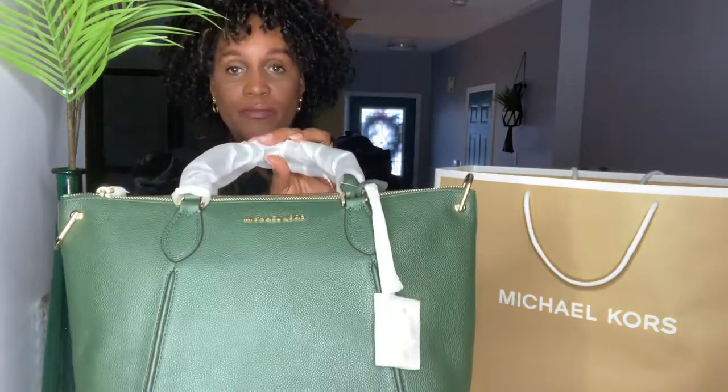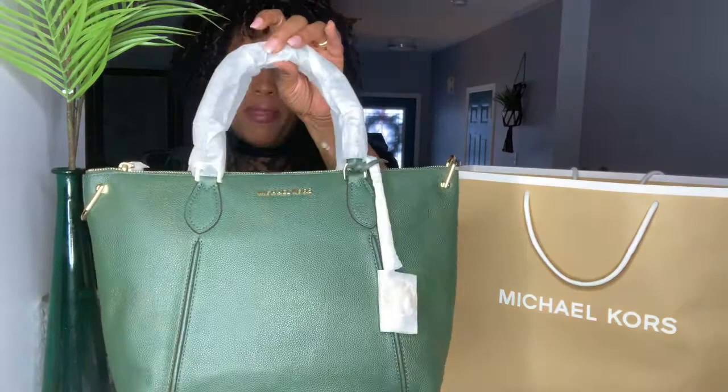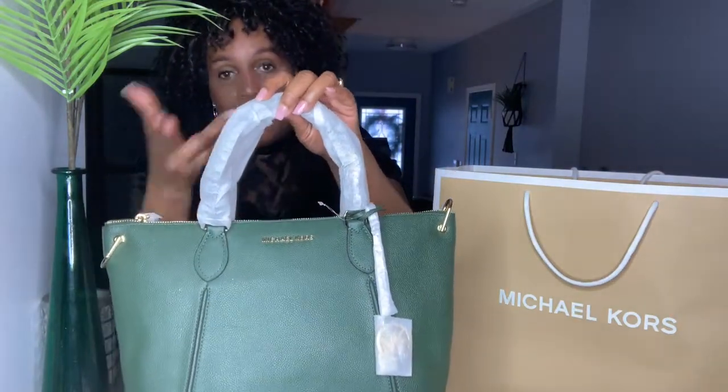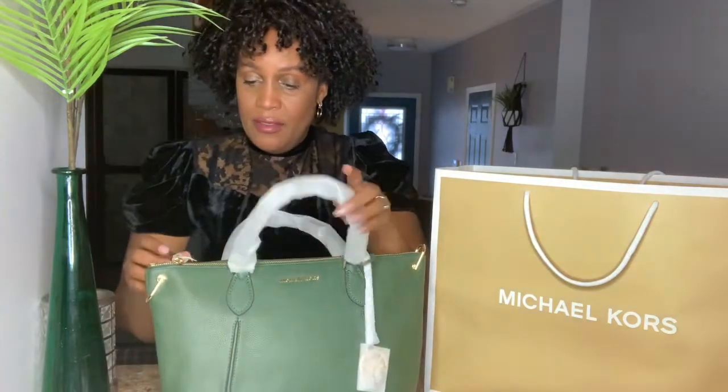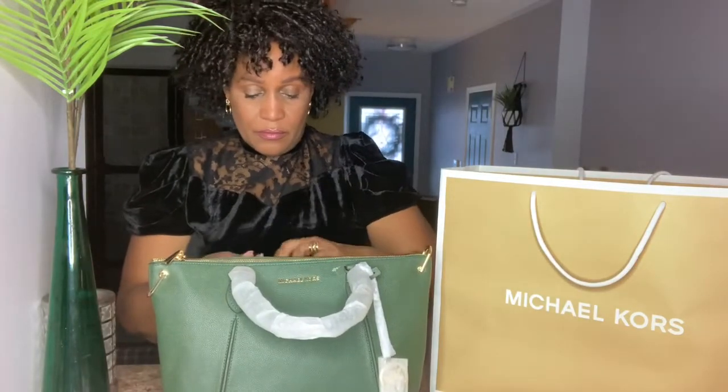Here we go. This style is called the Sierra. It's a top handle satchel and it also has a crossbody strap as well. They protected everything. They protected all of the hardware. So the zipper pull had paper, the handles.